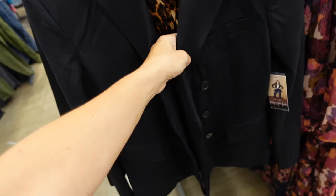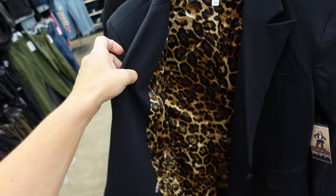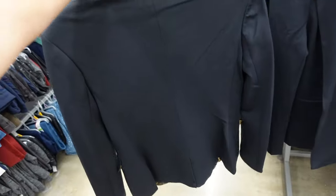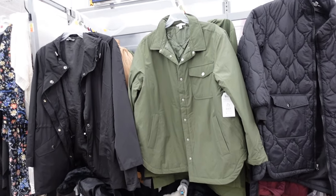Looking for a good black blazer, Sofia Vergara has this option. So it has the smaller collar, double breasted. You could see the buttons on both sides, a flat pocket, this little seam detailing completely lined on the inside, relaxed through the wrist, and then good seam detailing. You can see it comes in at the waist. This one is going to be $44.